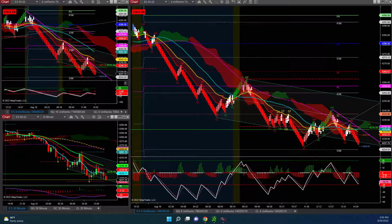In NQ, I did one trade and it was a profitable one for $345. I made two trades in crude for $840 and two trades in gold, and both of them were losses. So it's $300 in the two of them. So a total of $885. Not bad for a Friday. And let's review what's happening.